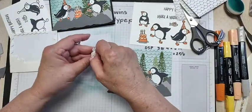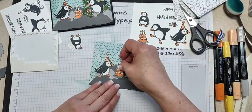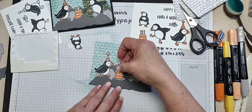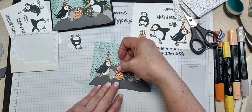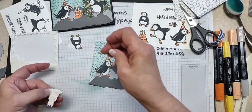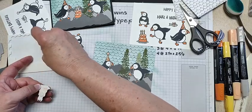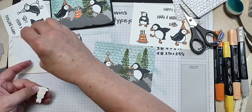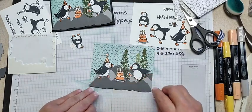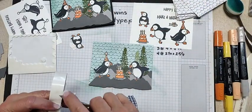So we'll put our cake in. Now I couldn't decide on the cake whether I needed to teeter it on a hill, put it on the front here. I kind of put it behind, but you know what? I think it might look better on the front. I'm going to take that dimensional off. Yeah, it's not going to unstick, is it? And I think I'm going to put it here this time. What do you think? And I'll put a little glue dot under there.